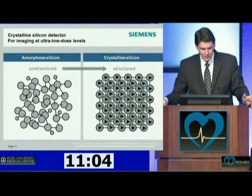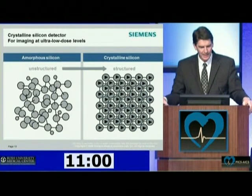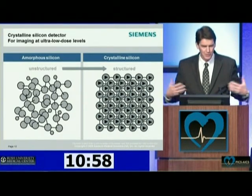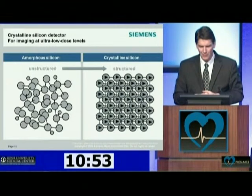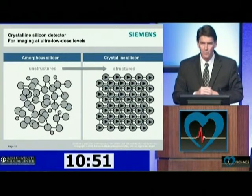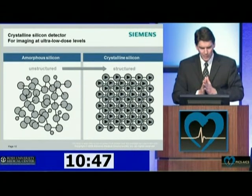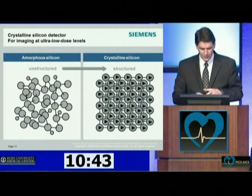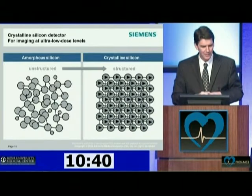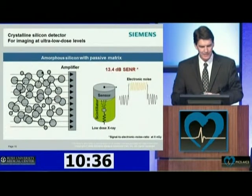A quick comparison to the amorphous silicon, which is what we've used historically for our detectors, and it's a very unstructured layer which is transferring the X-ray beam into signal, versus the crystalline silicon, which is much more structured. It's grown, the way the crystal is grown, it's a much more uniform structure. So you can just imagine the noise that's generated in this unstructured amorphous silicon layer versus the newer crystalline silicon.